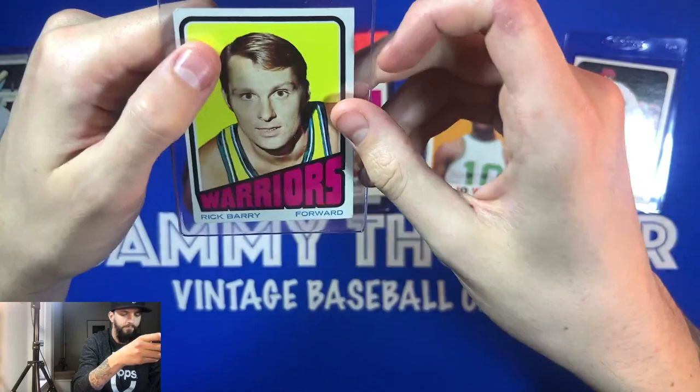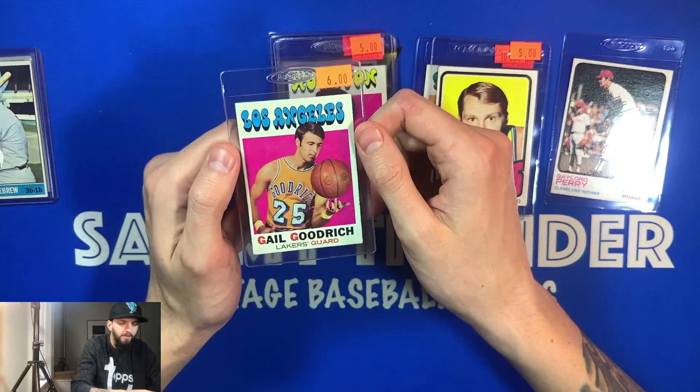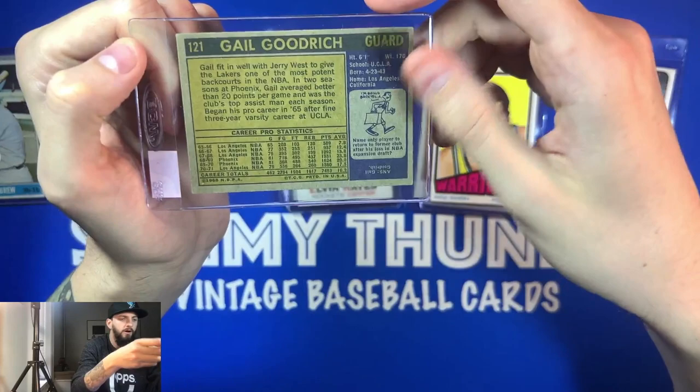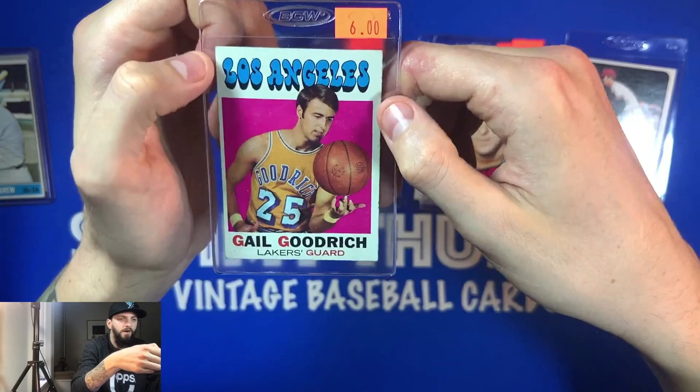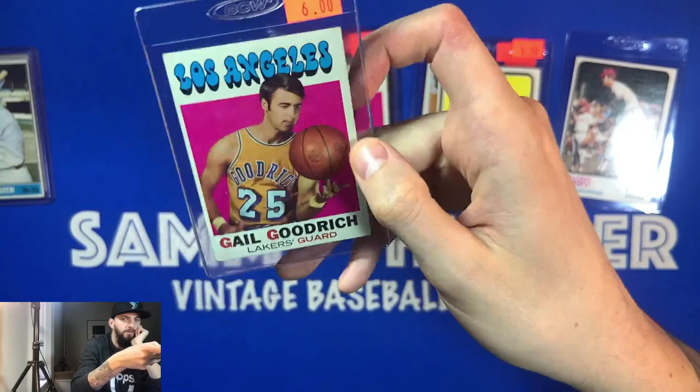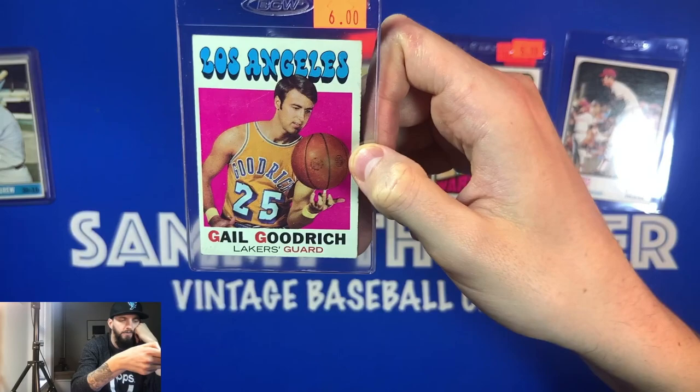Next one. Now, I'm a Celtics fan, but I got to show my appreciation for Lakers Hall of Famers, and Gail Goodrich is one of the many. For $6, this was a beautiful-looking 1972 card. Great-looking card. They got these cool-looking font choices for the team names. Kind of went out on a limb here. Topps definitely went in an interesting direction during those 70s years, like the baseball, the 72 and the 75. And I think they're trying to be a little experimental with these as well. So definitely a very cool Gail Goodrich card.